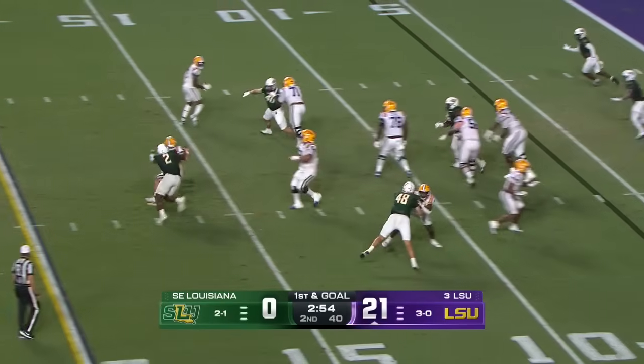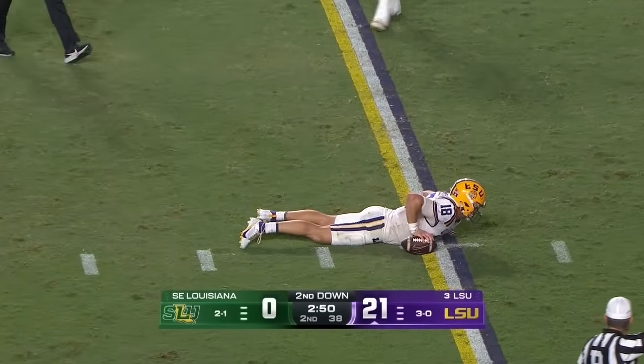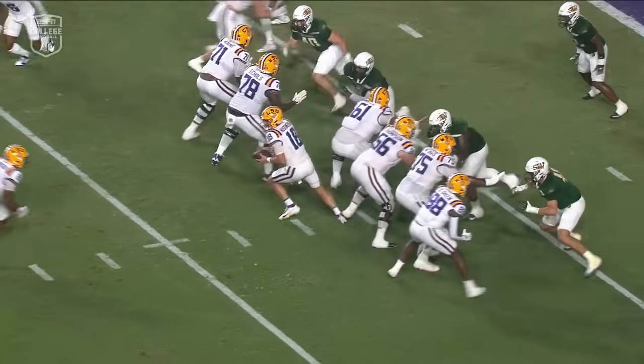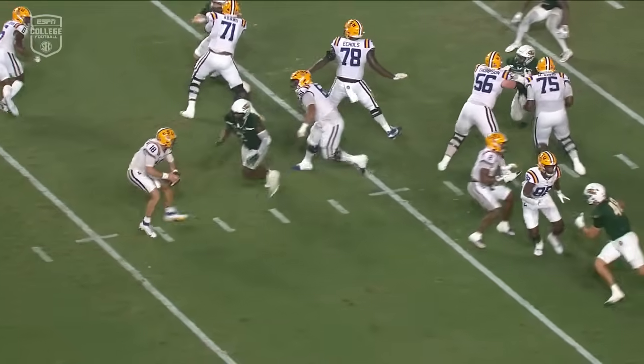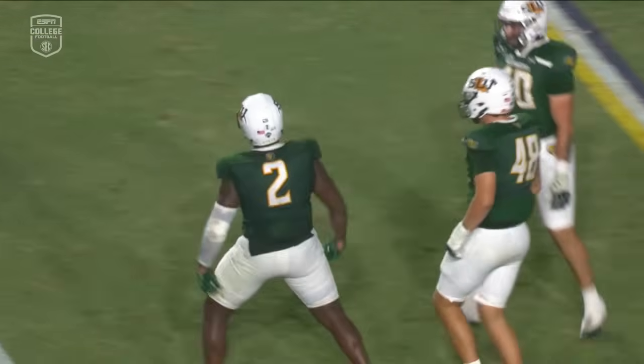They fake it to him. Nussmeier pressured and thrown down by Caleb Proctor. Making a name for himself tonight. If you didn't already know, now number 2 has proven that he needs to be reckoned with. Boy, just splits Braylon Moore and Paul Mabinga.